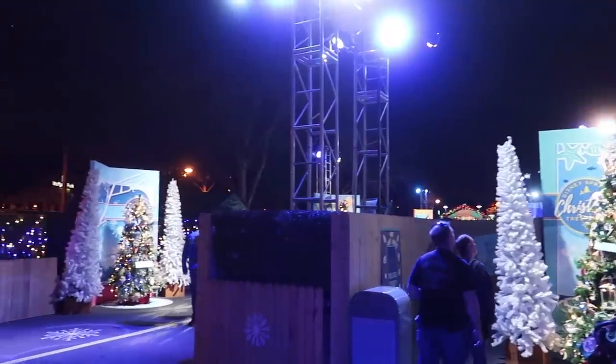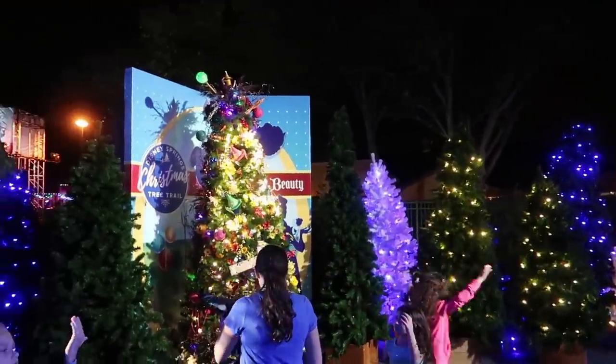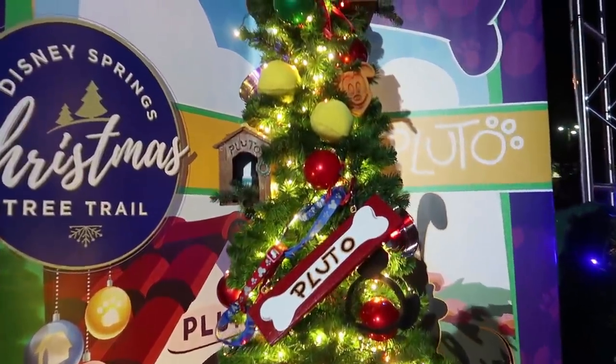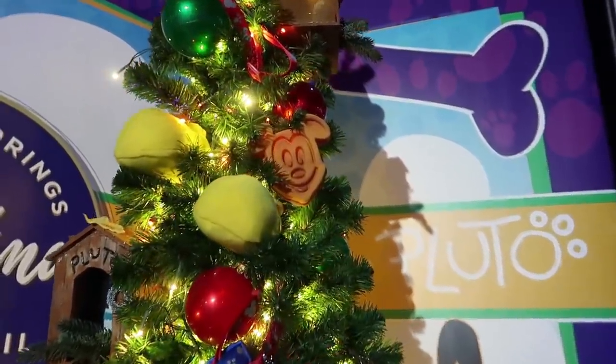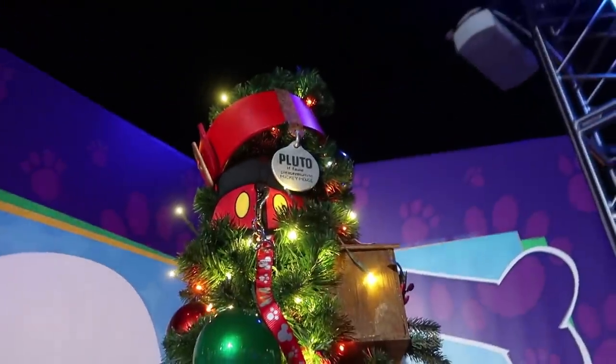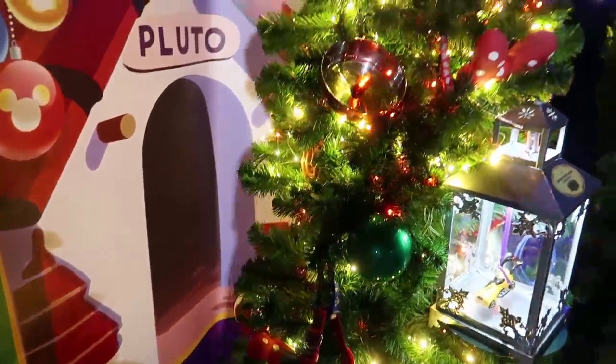There are a lot of Christmas trees this year, and I feel like it is much better set up with lots of space. I'm happy that this year Pluto has his own tree, and I am also happy to know that Pluto loves Mickey waffles. Oh, look, there's his collar up there. This is pretty nice. It's covered with all kinds of dog toys and stuff.